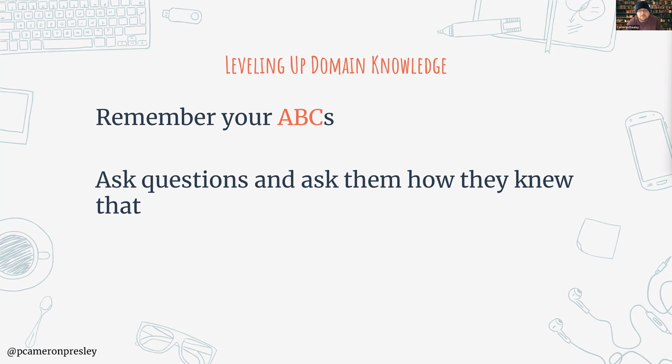So other things to help level up your domain knowledge, right? Remember your ABCs. Always be asking those questions. Be curious. And a trick I like to use is ask. So if you ask the question about why this thing works, ask that person how they knew that, right? So, coming up with an example of, hey, James, why did you know that this particular piece of data was in the database here? And James goes, oh, yeah, it's because Microsoft has docs on SQL Server. You can find it here. I can then go, oh, there's docs I can look up. Ah, that's how you knew that.